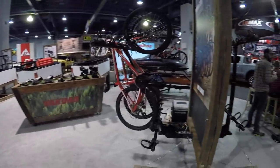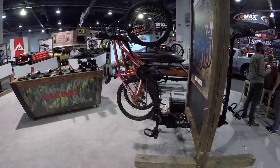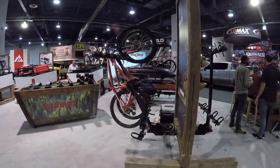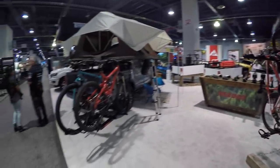Look at this one. So if you don't want your bikes on your roof and you don't want them horizontal, you can go vertical. That's actually pretty cool. I like that. Yeah, that's a quick flyby of the Yakima booth at SEMA.